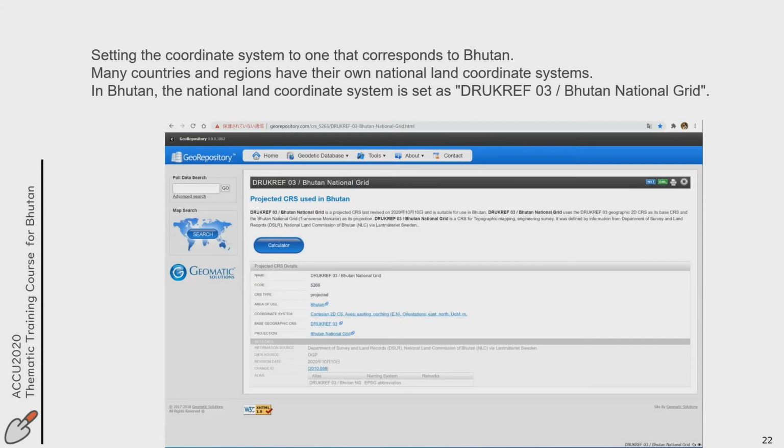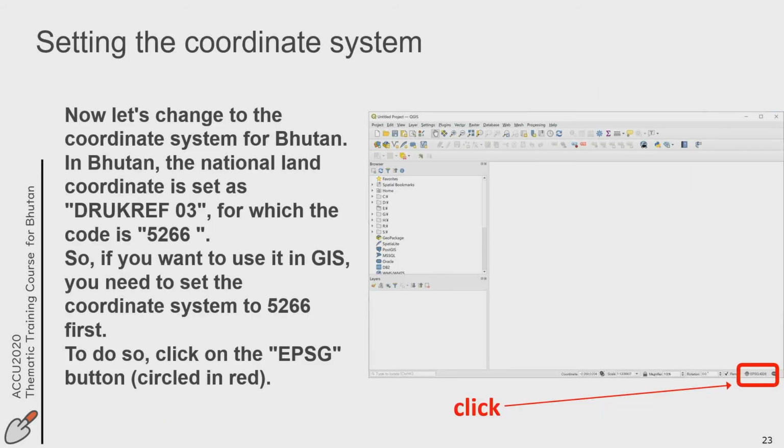Set the coordinate system to the one that corresponds to Bhutan. Many countries and regions have their own national land coordinate systems. In Bhutan, the national land coordinate system is set as DRUKREF 03 / Bhutan National Grid, for which the code is 5266. So, if you want to use it in GIS, you need to set the coordinate system to 5266 first.